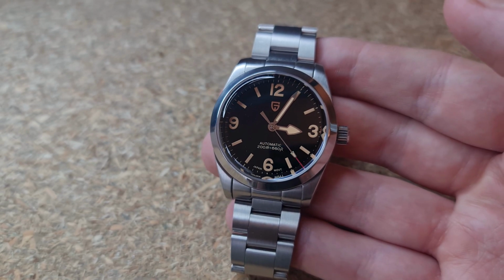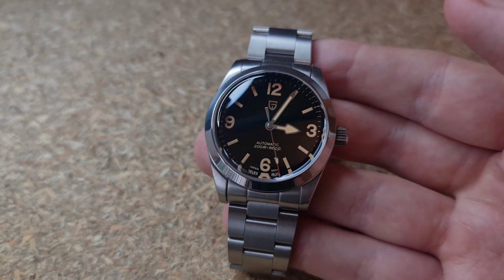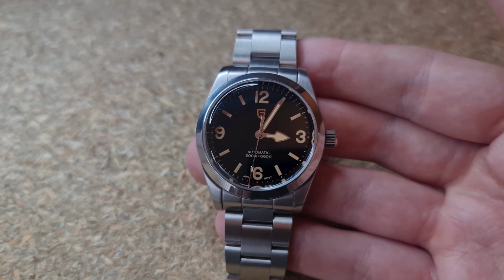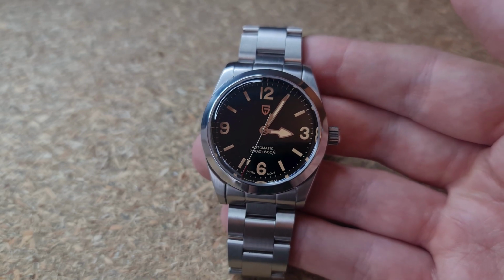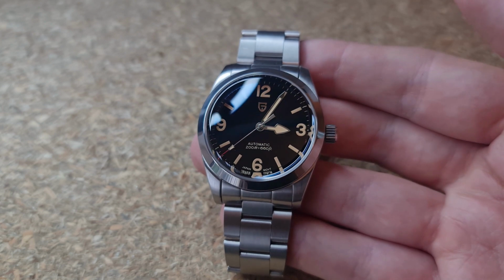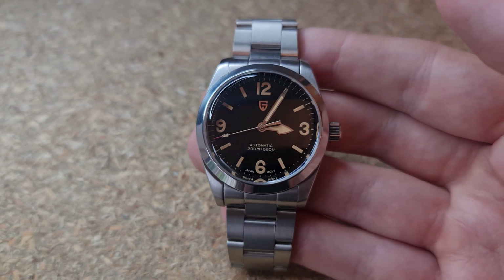Finally, and this is the big one for me, the dial, that gloss effect. If this was a matte dial, I think that it really would have hit home with that design, and I think that it would have been an absolutely incredible piece to look at. However, I feel like the gloss dial on this one really does kind of cheapen it, and that's a shame.